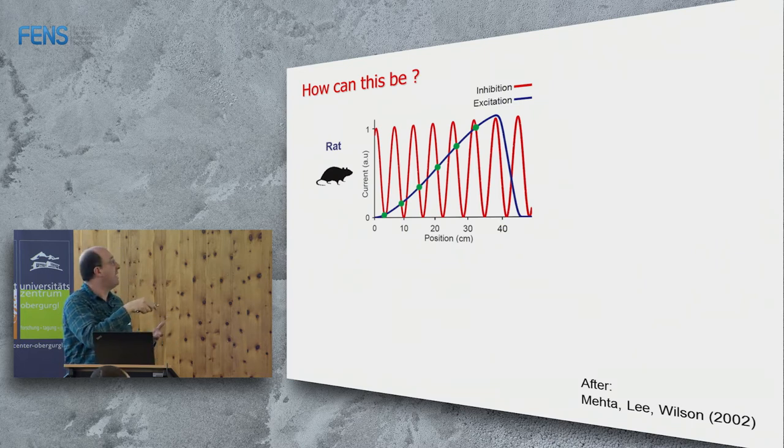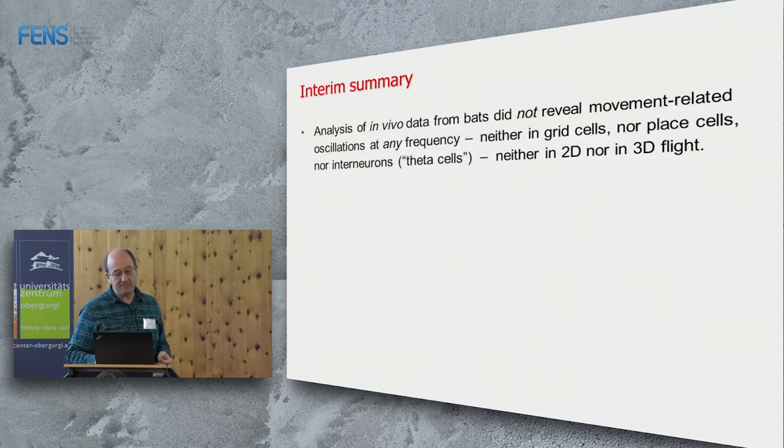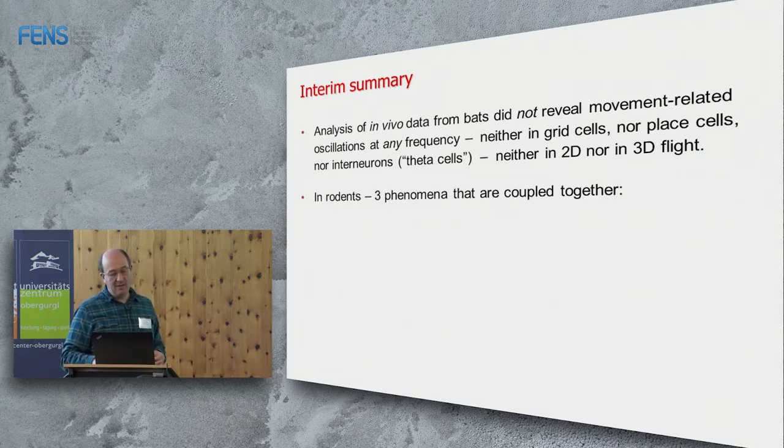So this is a simple model to get phase precession, but then you do the same model for our non-oscillatory signal in the bat, and likewise, the green dots get earlier and earlier relative to this phase. So you can get phase precession without an oscillation. So to summarize this short part, analysis of the in vivo data from bats, first of all, did not reveal any movement-related oscillations at any frequency in any of the neurons that we looked at.